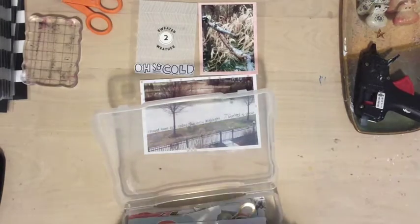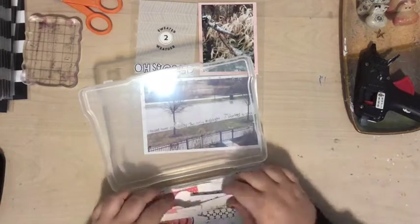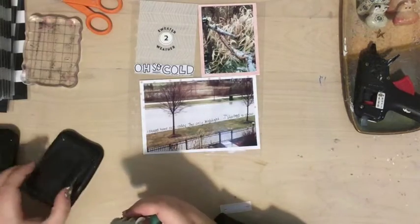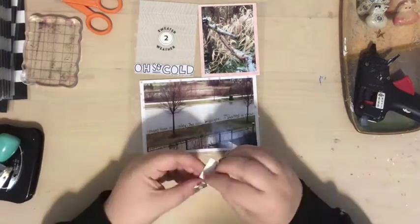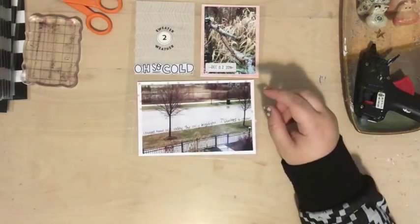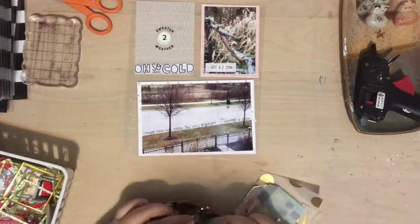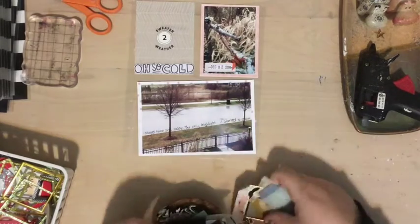And then I'm just going to finish this off with a couple of embellishments. I just wanted to see if there was anything that I thought would look cute. I did want to add the date somewhere, so I grabbed a little label and stamped the date on there, and then I'm going to stick that onto the photo with the branch. I think that's a good alternative to stamping on the vellum, since the vellum didn't look pretty. Yeah, I like the way it worked out.